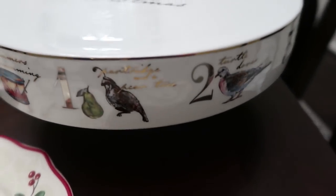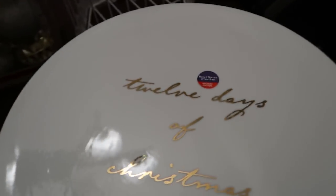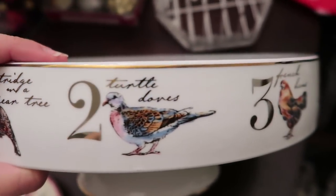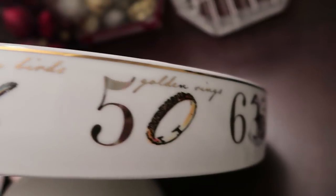It is the 12 Days of Christmas in this most fun, whimsical little pattern. So it actually says the 12 Days of Christmas up here on top. This is super heavy and nice. And then look at this. How fun and kind of retro vintage feel is this? And it just goes on. And even the bottom has a little ring of gold.